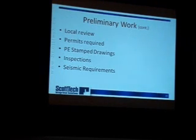Some of the other things that pop up on projects like an integrated system would be the local review. Fire codes, your insurance carrier requiring sprinkler systems, the unexpected stuff that is going to come up. If you're on the West Coast or in a seismic zone, you've got to have specific reviews for seismic requirements. That kind of thing pops up.